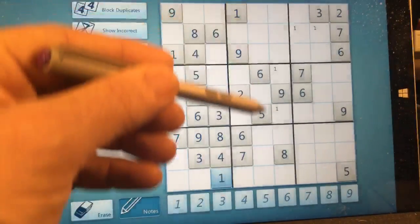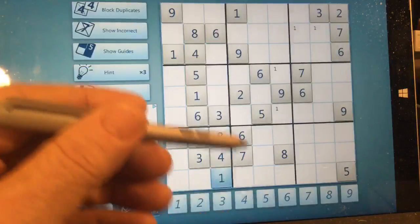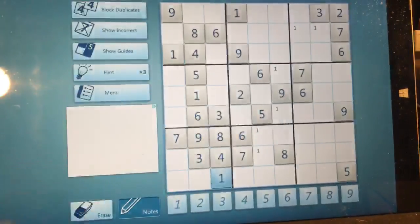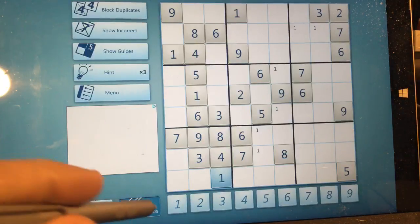So just with regard to the middle column of boxes, the 1 can either be here or here. So this is going to be our final one of the day. Now here, let's see. Oh, that would be 3. All right, so that's about it for 1s.